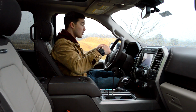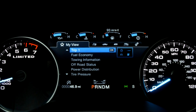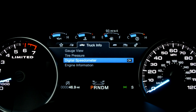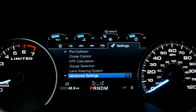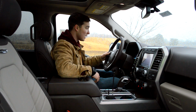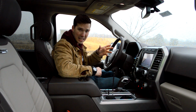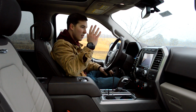You have the biggest screen optionable on an F-150 in the center gauge cluster. You do have 2 traditional gauges still flanking it though, but you can get pretty much any trip data out of this truck that you want to get. Pretty much anything you'd want to know, you can get out of this truck. All the settings for lane keeping assist, all the safety sense, it's all in here.